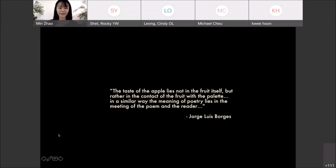We find resonance in this quote from Jorge Luis Borges. The taste of the apple lies not in the fruit itself, but rather in the contact of the fruit with the palate. In a similar way, the meaning of poetry lies in the meeting of the poem and the reader. So we make architecture for the perception of the people and the public. It's thought-provoking, it celebrates diversity, and it's generous.